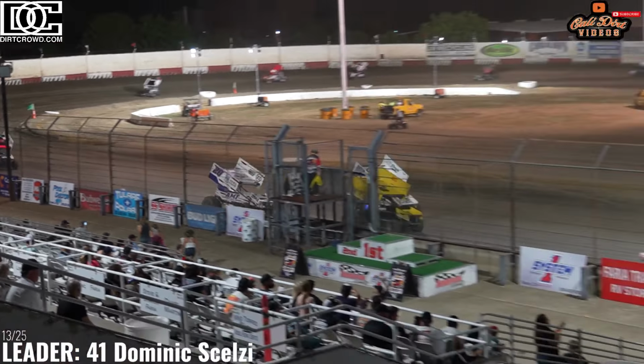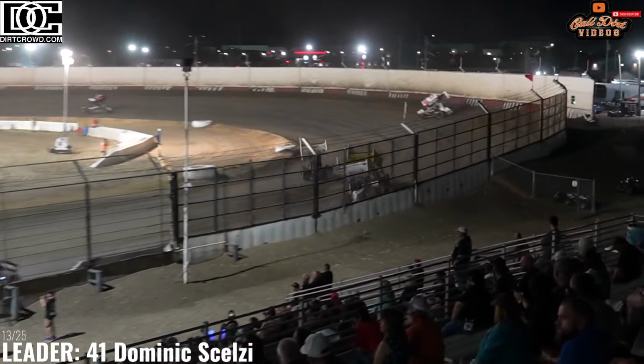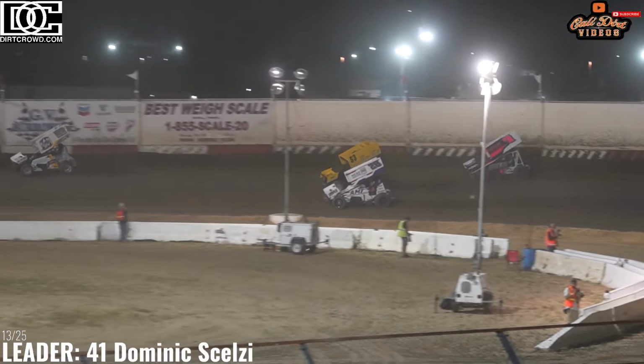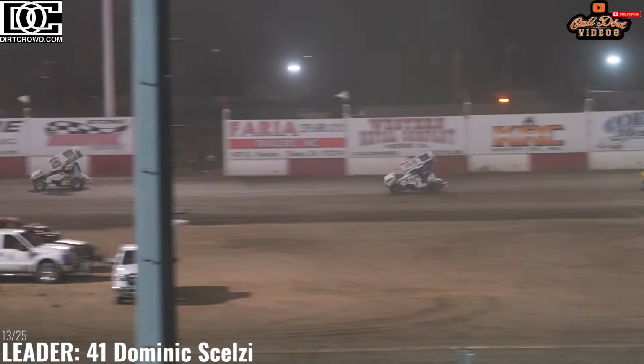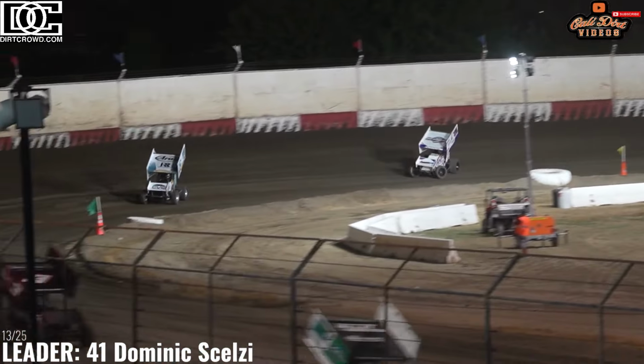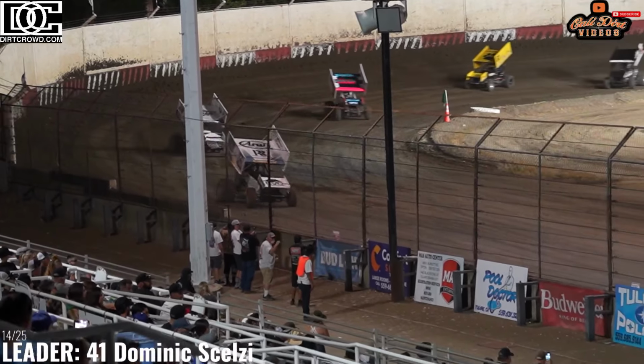Dominic Selzy lurking in the weeds on Travis. Picks the pocket. Tanner Carrick. Casey Weichel way off the pace of Carter 53. Tanner Carrick gets by. So there's Chase Shaws. And now here comes Justin Sanders. Meanwhile, up front, Dominic Selzy is absolutely gone in car number 41.